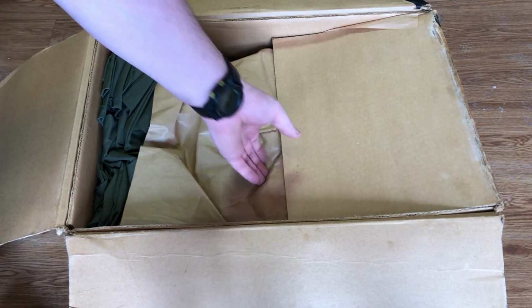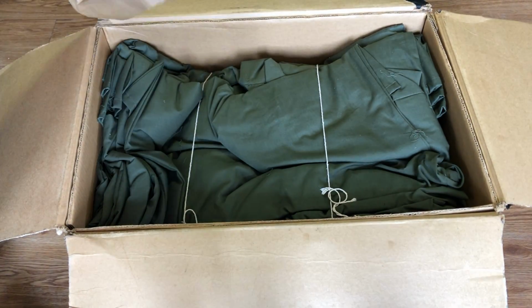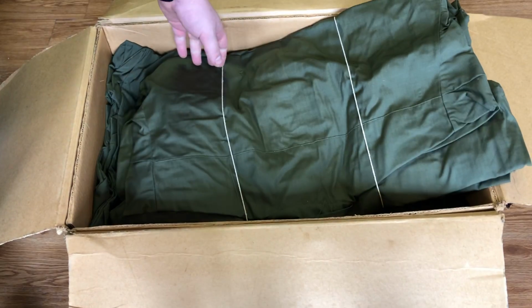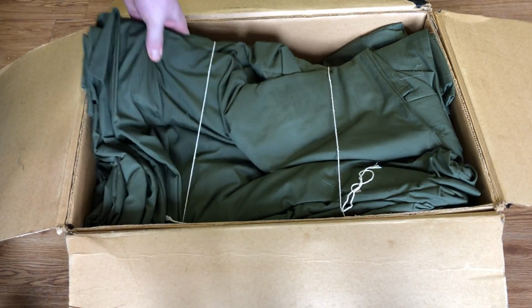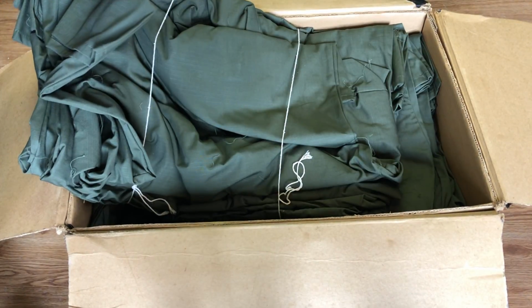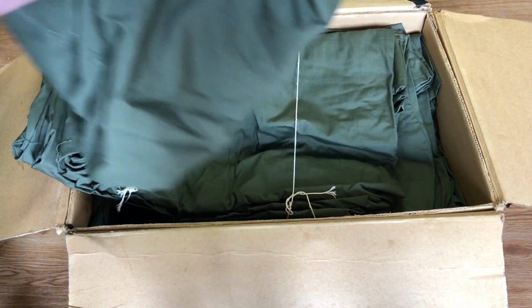Oh, wow. Very cool. So, all right, you've got the paper up here. Kind of set that to the side. And look at this. Nice new bundles of brand new Vietnam third pattern jungle fatigues. So, wow, very interesting. So yeah, there's going to be 7 bundles of 5, the original string. Let's take one of these bad boys out and check out what we've got.